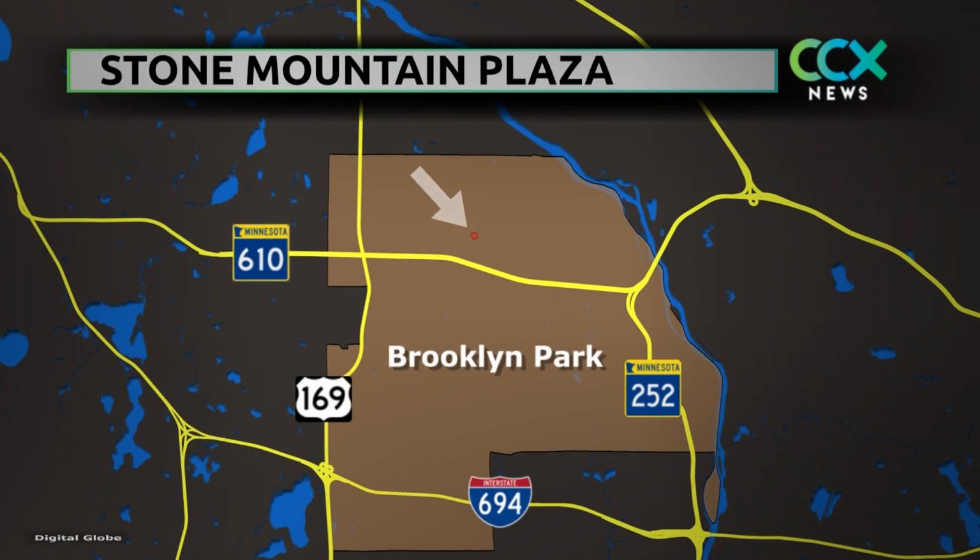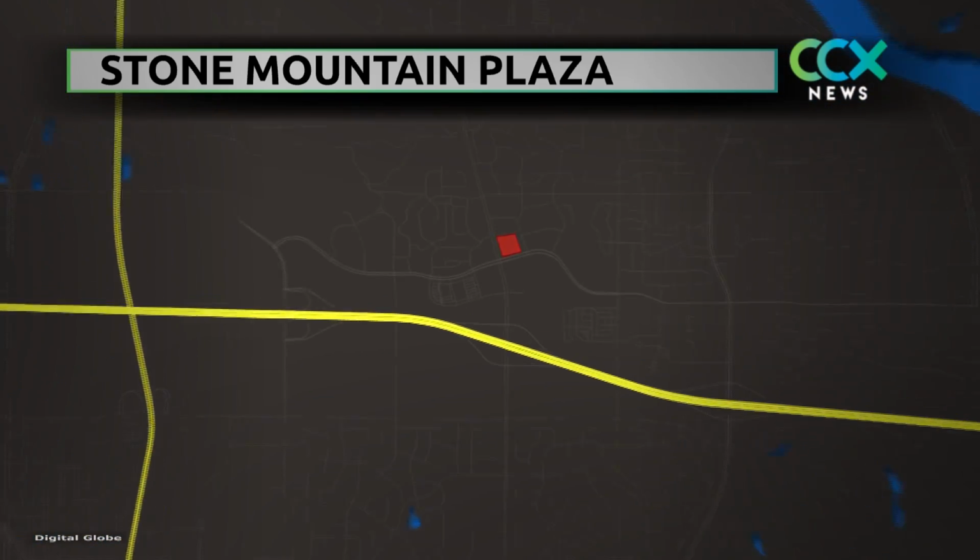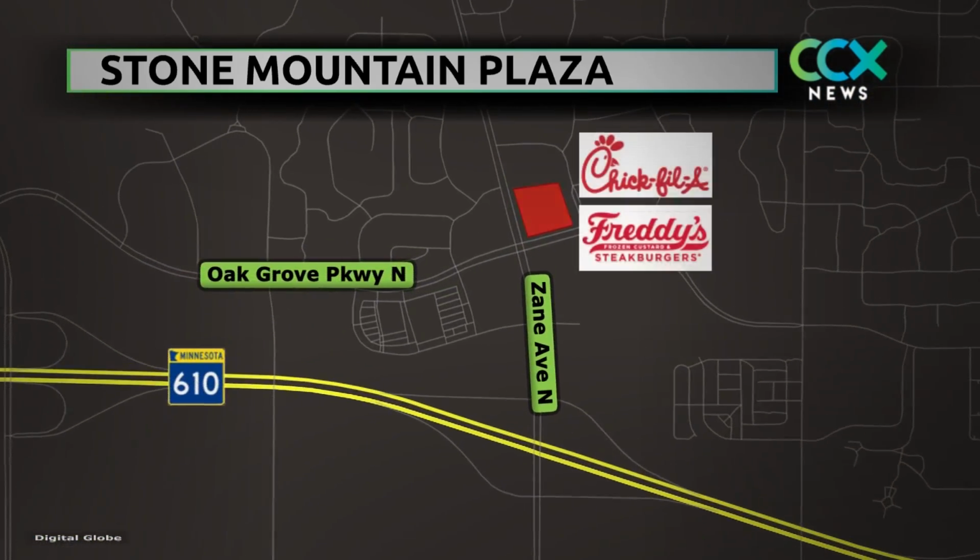Also in Brooklyn Park, 2 new restaurants are proposed for a site just east of Target's northern campus. Chick-fil-A and Freddy's frozen custard and steak burgers are slated to enter the site at the northeast corner of Zane Avenue and Oak Grove Parkway. The only building in that site so far is the Stone Mountain Pet Lodge. A daycare business, which has another location in Eden Prairie, is also proposed for the site. The Brooklyn Park City Council has yet to review the new plans.